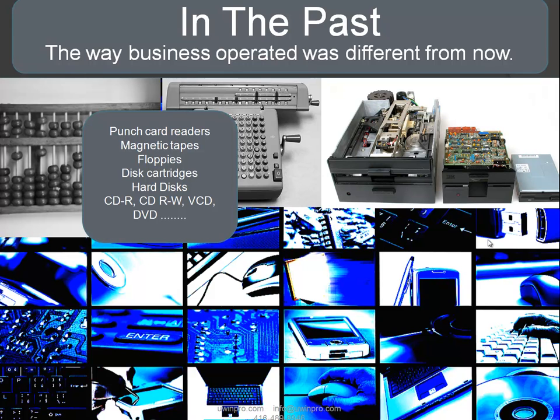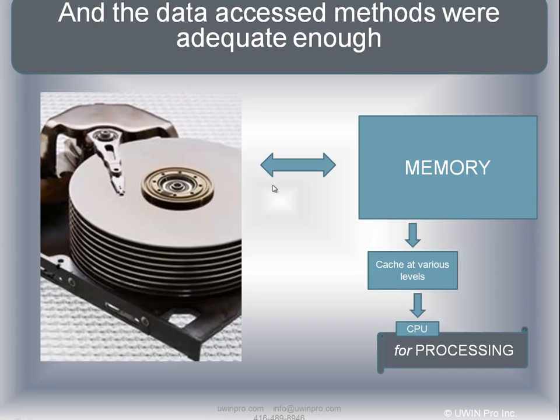We were using punch cards, magnetic tapes, floppies, disk drives, disk cartridges, card disks, CD, different types of CDs, then VCDs, then DVDs, and then many more storage devices. And the data is stored or accessed using these devices using different media. And the data was accessed from the mechanical devices.